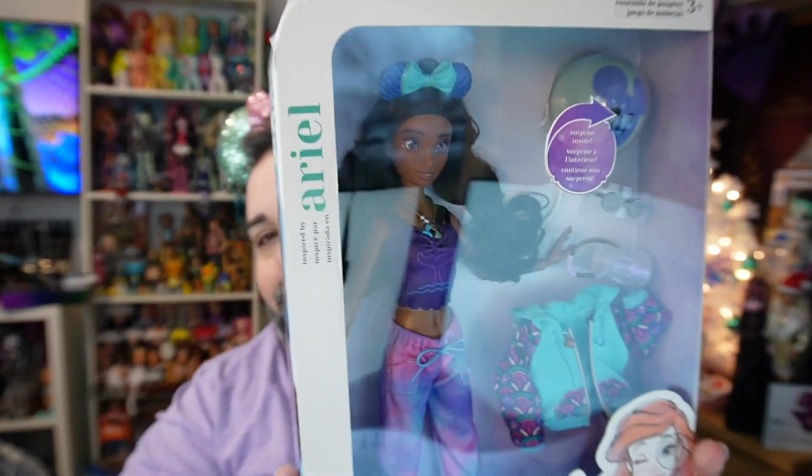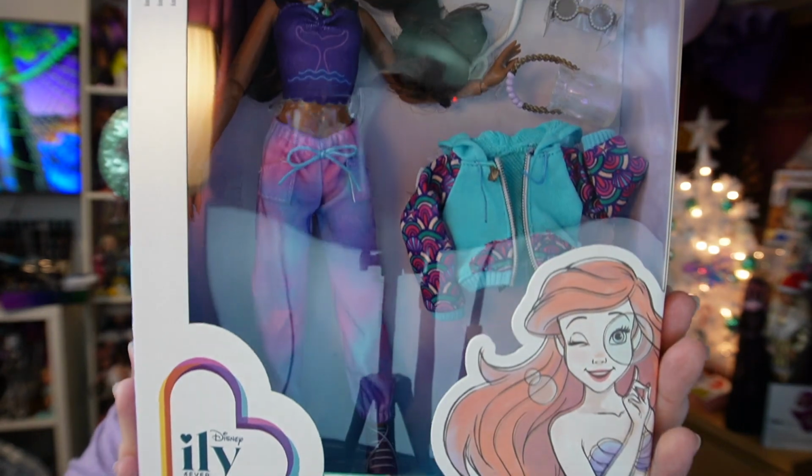So anyway, I am super excited to get started. The first one that I wanted to do is I think maybe my favorite one out of the lineup. I don't know, because I do like them all, and it was really hard to pick a favorite. I'm going to have to wait till I see them all out of the box for sure to know which one is my favorite, but I think the Ariel one is my favorite, which, who's surprised?